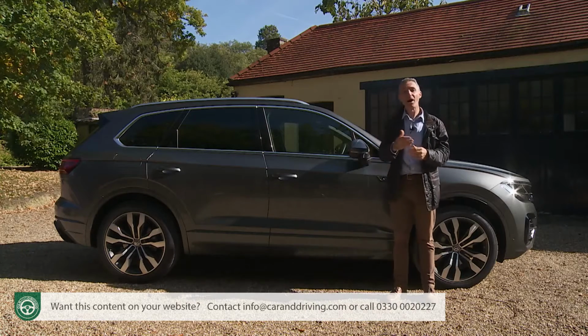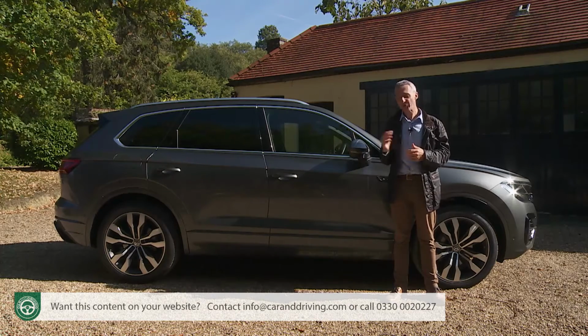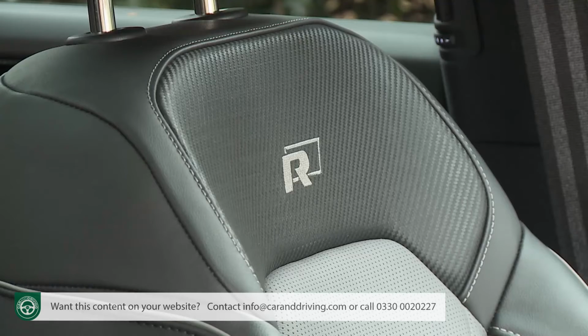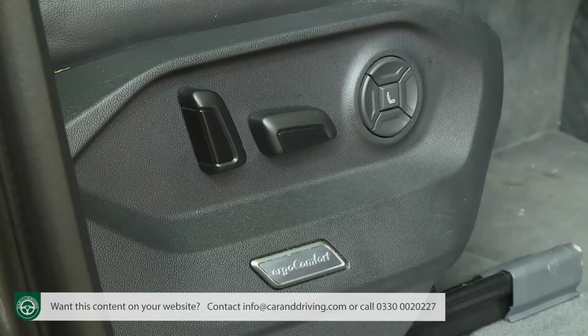Other specific R-Line Tech features include Nevada black diamond turned 20-inch alloy wheels, keyless entry, 4-way adjustable front head restraints, and more supportive R-Line branded 14-way power adjustable ergo comfort front seats with memory settings.